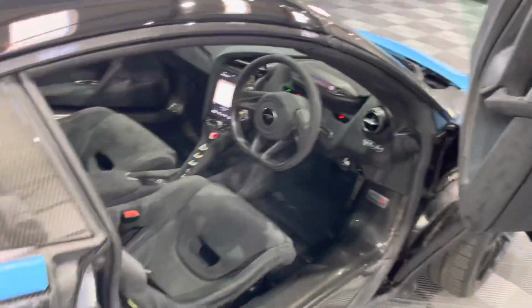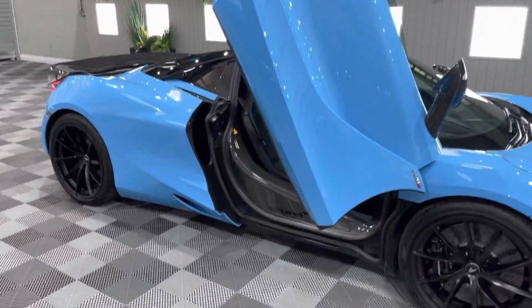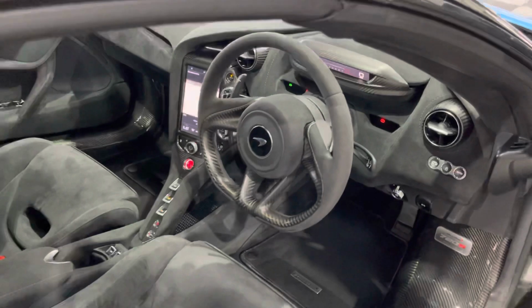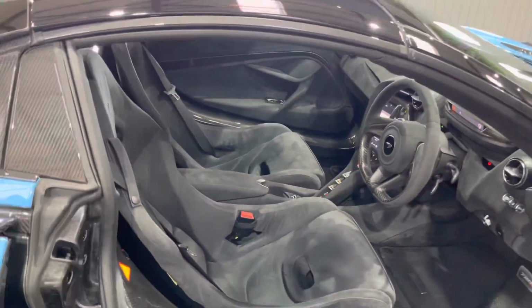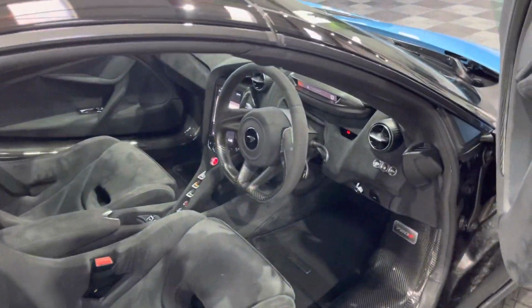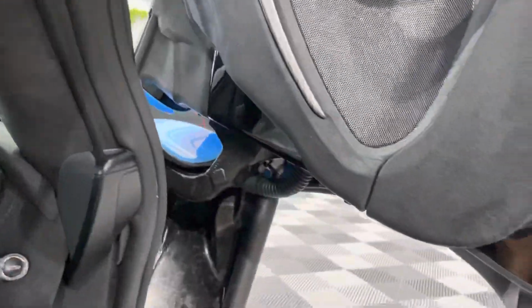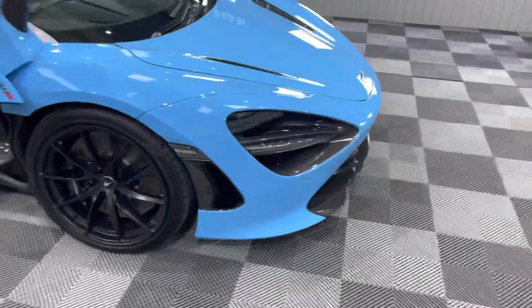Of course, the doors are those dihedral lifting doors, and they look fantastic, unlike anything else on the market. Just look at those. And that is pretty much it, folks. That is our McLaren 720S, our 2019 720 horsepower performance model with, I think it's roughly around £100,000 in carbon fibre options, give or take. What a machine. The best one on the market, the highest spec on the market. It is the best McLaren 720S you will find. If you, like me, love carbon everything, then there's nothing else quite like this. And that's pretty much it.